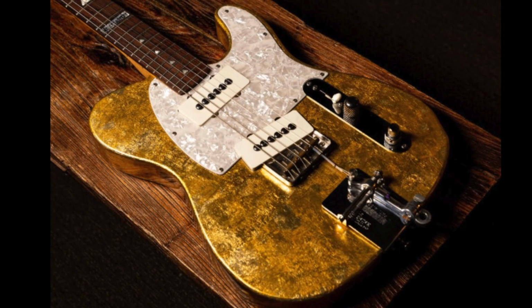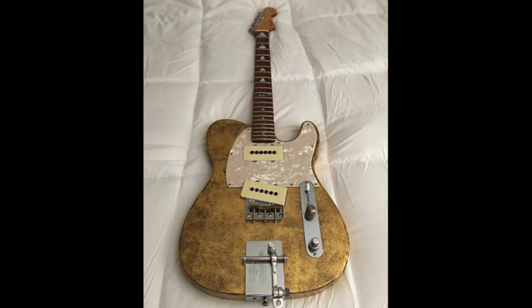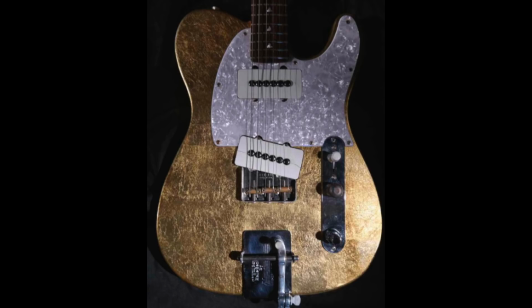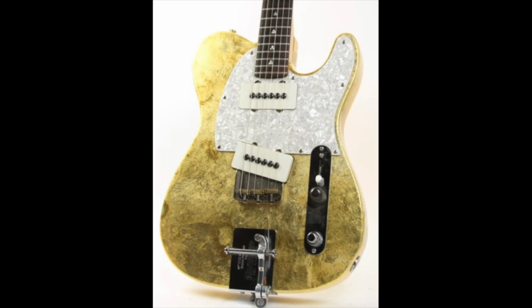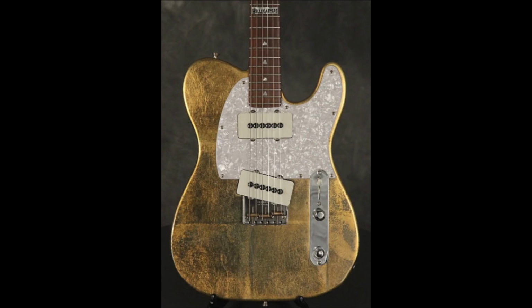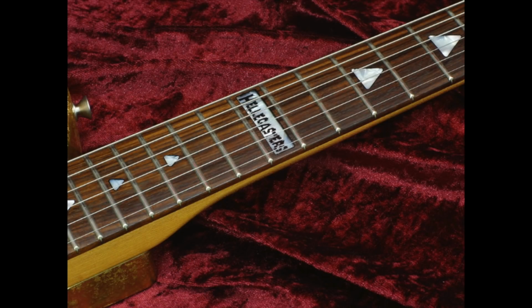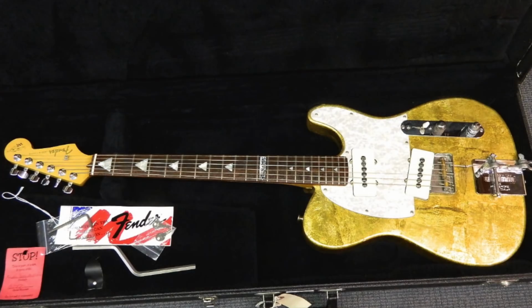The next one in the Hellecaster series was Will Ray's Jazzacaster. Here is the model that I stumbled upon first that inspired this whole video. A blinged out Telecaster mixed with Jazzmaster elements, aptly named the Jazzacaster, as seen on the headstock along with his signature. This Tele features real gold leaf covering the entire basswood body, as well as a maple neck with rosewood fretboard adorned with a shrinking triangle inlay pattern, as well as the same Hellecaster 12th fret inlay that is on all of these.